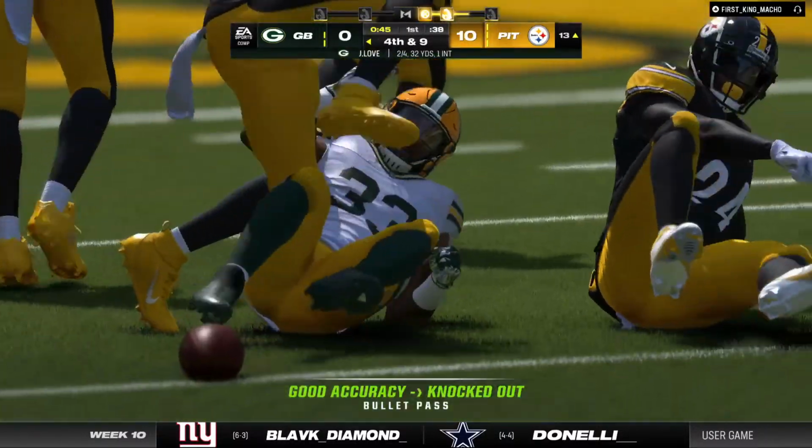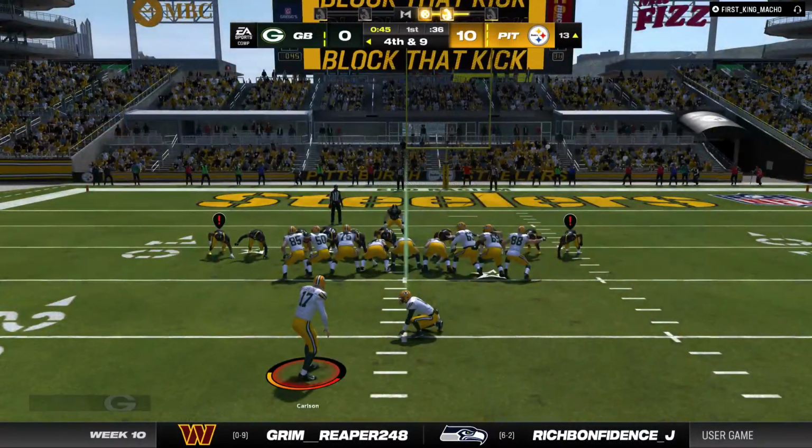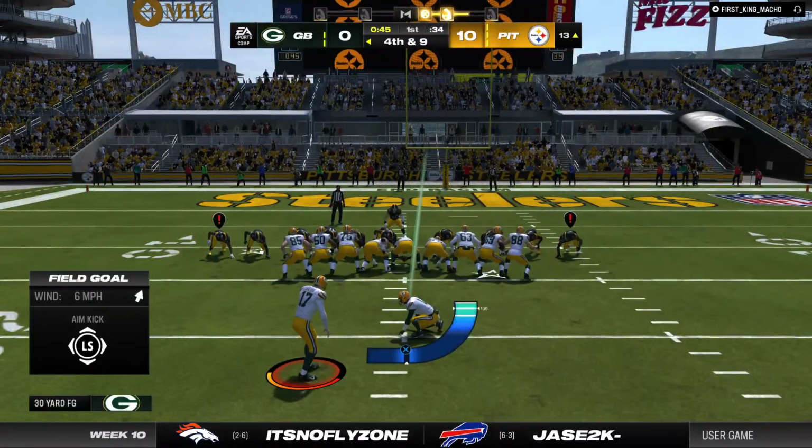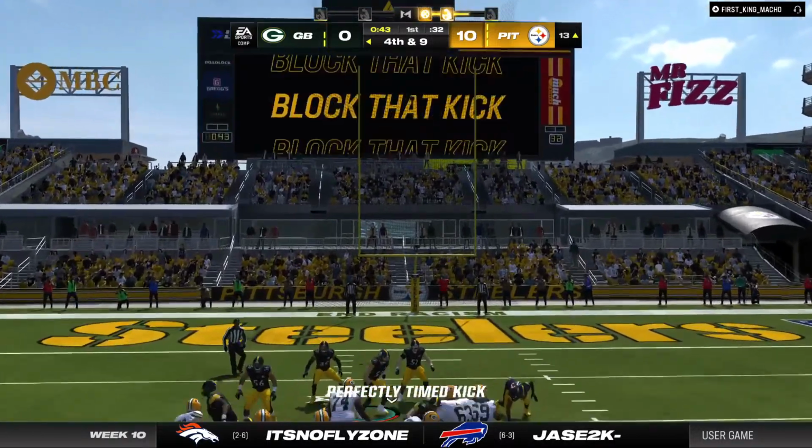Throwing on 3rd down there, but he cannot connect. Brandon, watching their tape from last week, I saw plenty of plays like we just saw there, forcing incompletions. It was key in their win last week. They're hoping the same thing happens this time out, too.